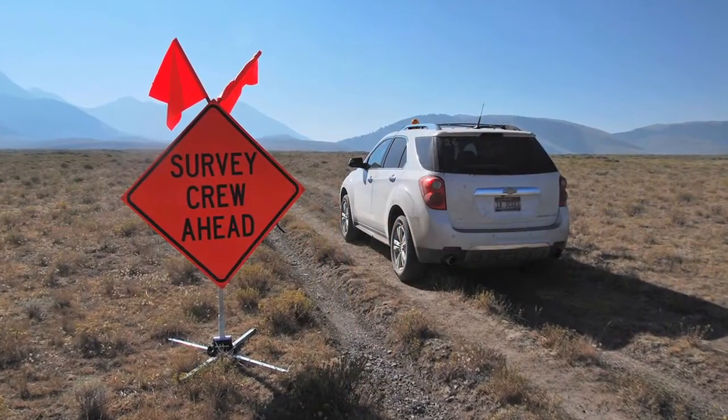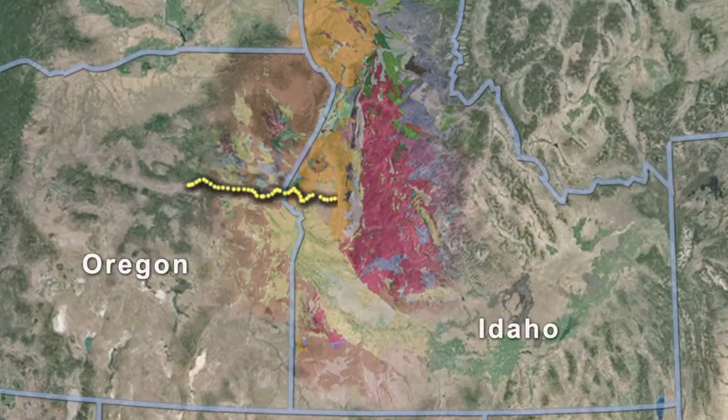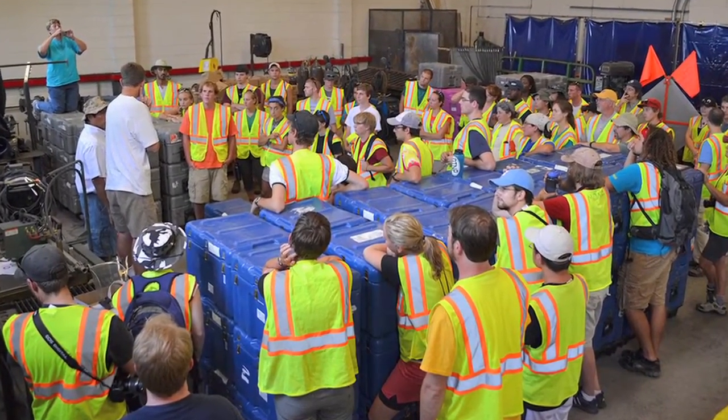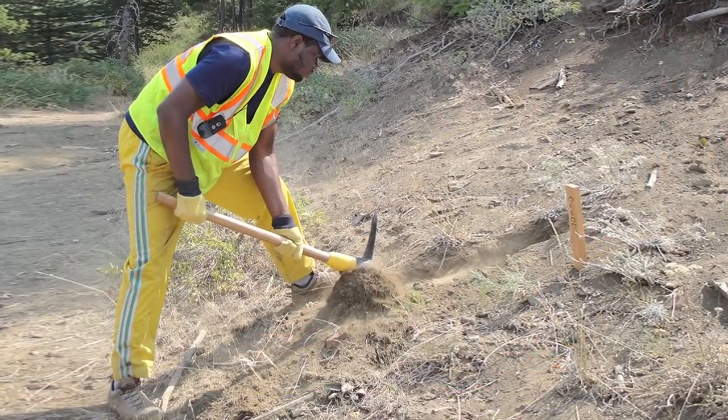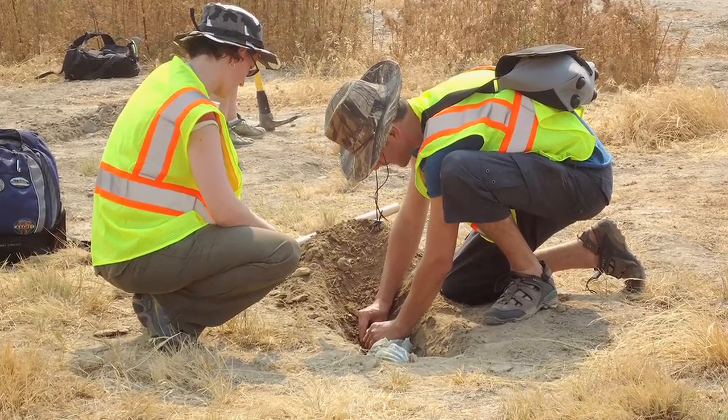We went out in the field and got permission to be on all of these different properties, including government and private, for 430 kilometers worth of distance, that's almost 300 miles, across Idaho and Oregon. During the summer, we brought out a volunteer crew of more than 50 students, and we had more than 2,500 instruments that we put out in just 3 days.